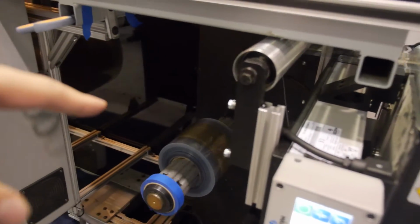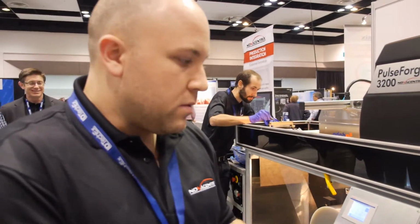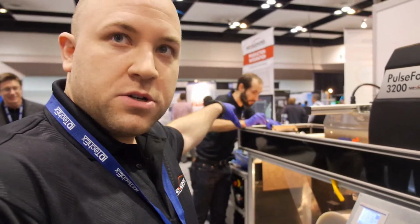So the result here is a piano. It's a capacitive touch keyboard, which I put into a connector over here, and then it becomes a playable piano. So you're printing out pianos? Yes.